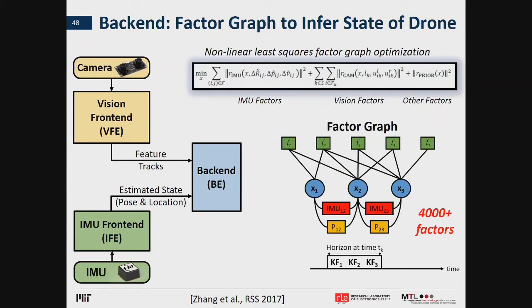Well, you use factor graph optimization. We won't get into too much of the details, but this is basically a nonlinear least squares optimization. You basically represent the feature information from the front end and the IMU information as different constraints on your graph, or nodes on your graph, and you're trying to satisfy all of those as much as possible, and you'll get basically a fused estimation of your pose.